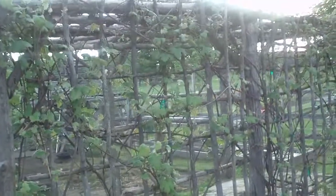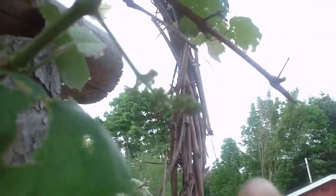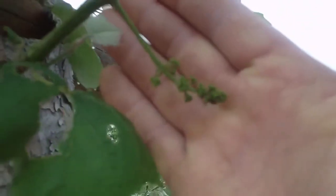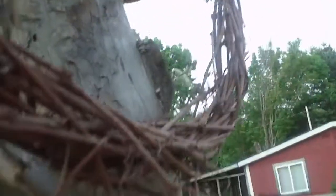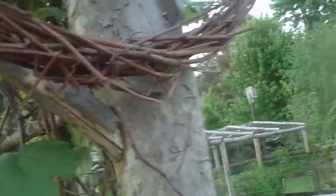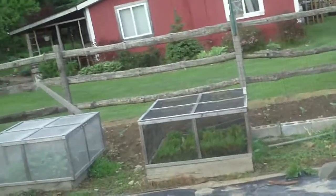The grapes are growing. The grapes are doing good. Actually, I was looking at it yesterday. Let's see if I can get a little shot. You can see the little tiny grapes already. Here's one. There's your little grapes already. Every year I get a lot of grapes. These are Concord. Okay, so they do well.